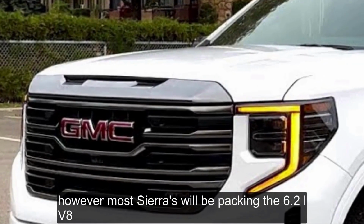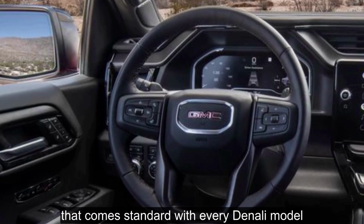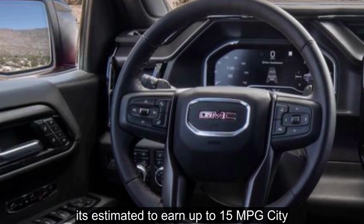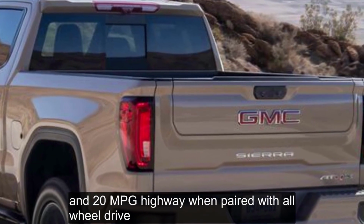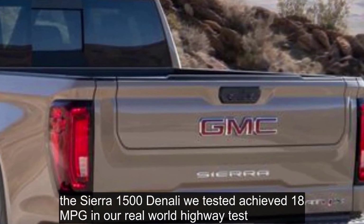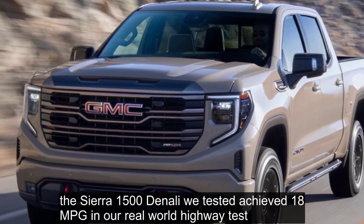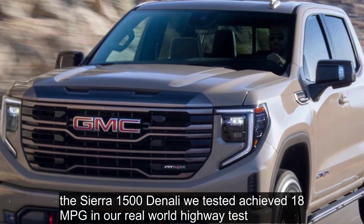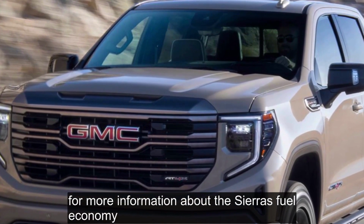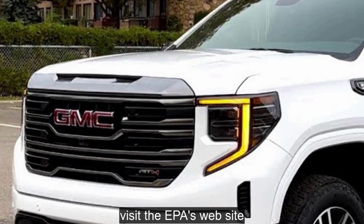However, most Sierras will be packing the 6.2-liter V8 that comes standard with every Denali model. It's estimated to earn up to 15 miles per gallon city and 20 miles per gallon highway when paired with all-wheel drive. The Sierra 1500 Denali we tested achieved 18 miles per gallon in our real-world highway test. For more information about the Sierra's fuel economy, visit the EPA's website.